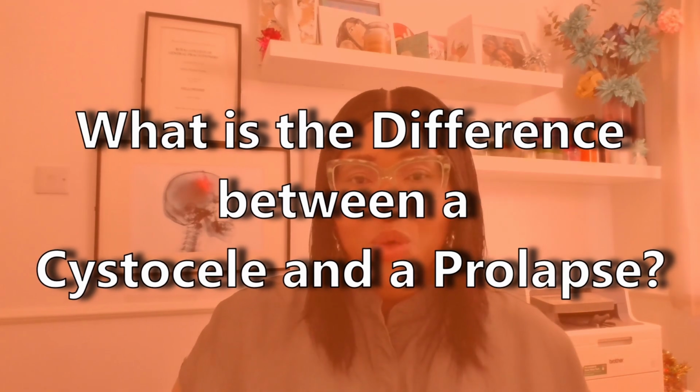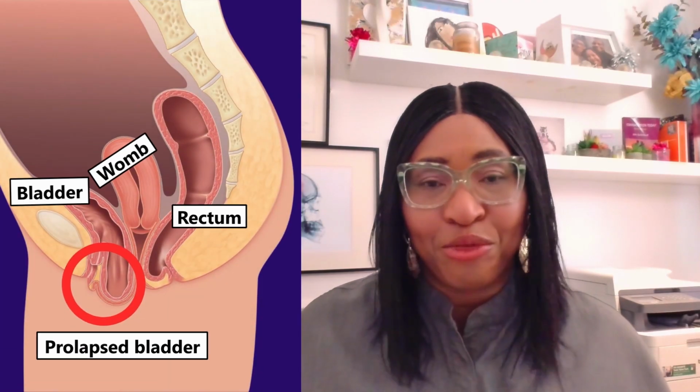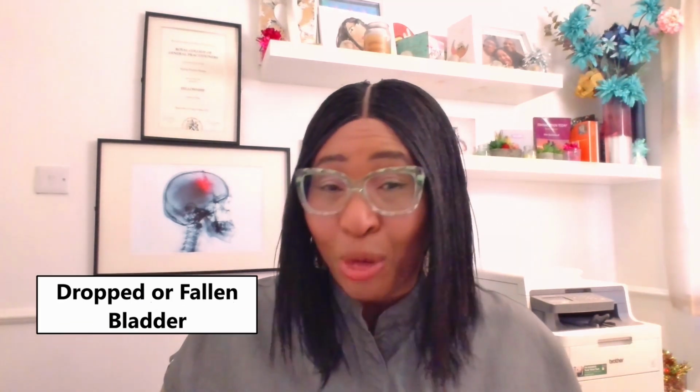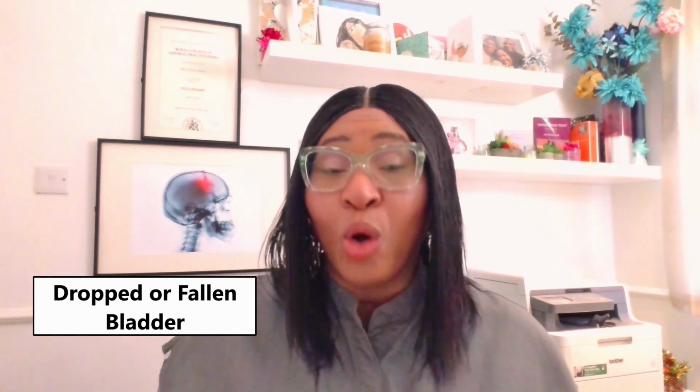What is the difference between a cystocele and a prolapse? A cystocele is a type of prolapse. In the case of the cystocele, part of the bladder drops into the vaginal canal to one degree or another. In addition, or as an alternative to calling it a cystocele, people also refer to this condition as a dropped or fallen bladder, or you might hear herniated or prolapsed bladder.